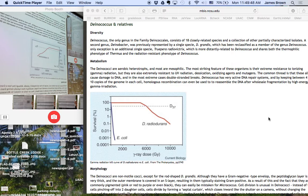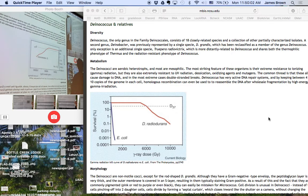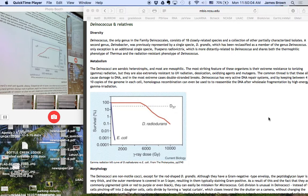How is this organism able to survive that? Well, first of all, ask the question, is this DNA somehow resistant to that breakage? And the answer is no. If you take cells from this irradiated stuff and break them open gently and look at the DNA, it's in pieces. And yet, they can survive.